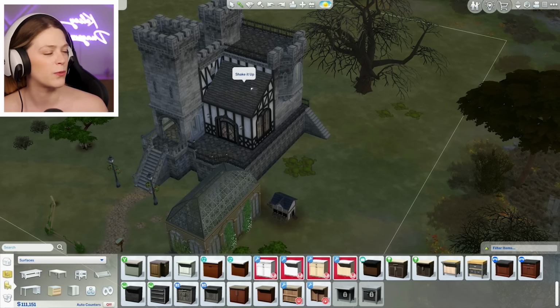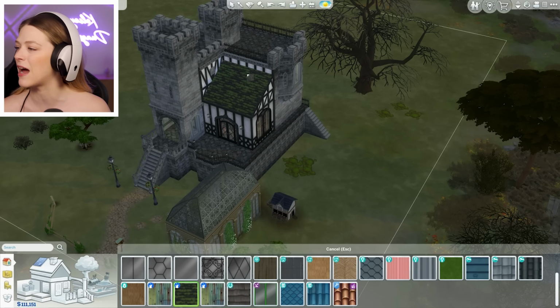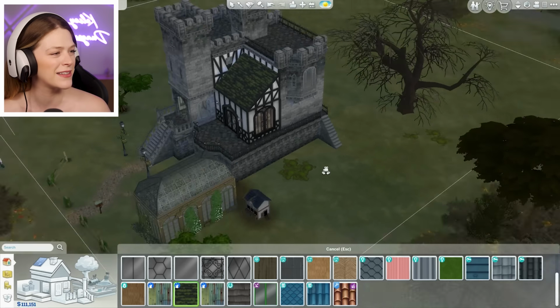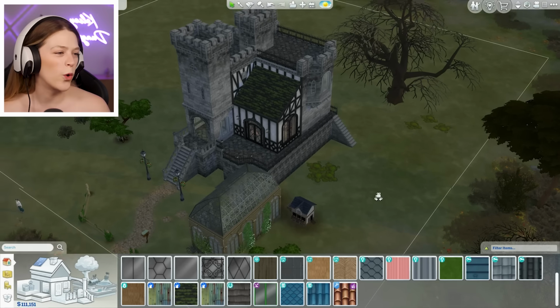One thing I noticed while looking at the roof in the build design, the roof looks more like this. And I adore that. I like this idea of it being a little worn in.